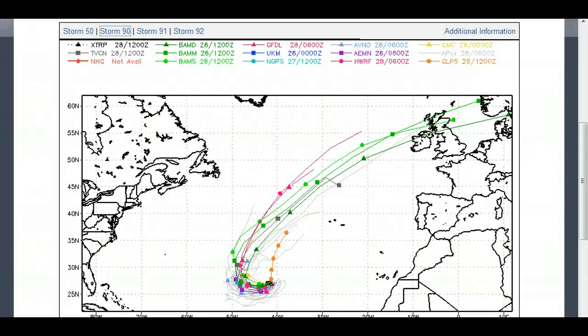Going through all the early run models, here's 90L again. This one's going out to sea. This one's not going to affect anybody. That same trough that's moving off the east coast is going to eventually kick this guy out to sea.